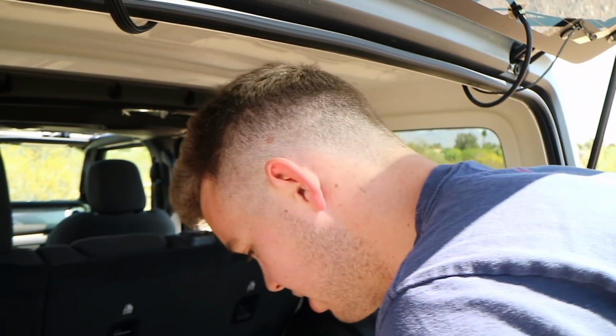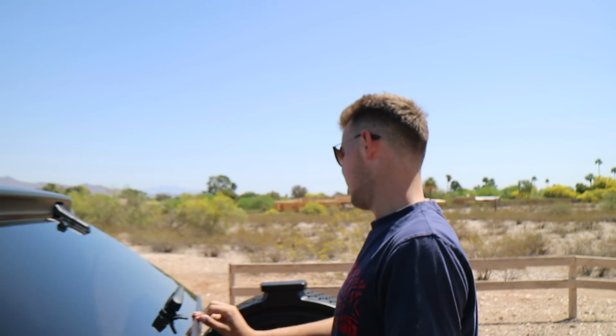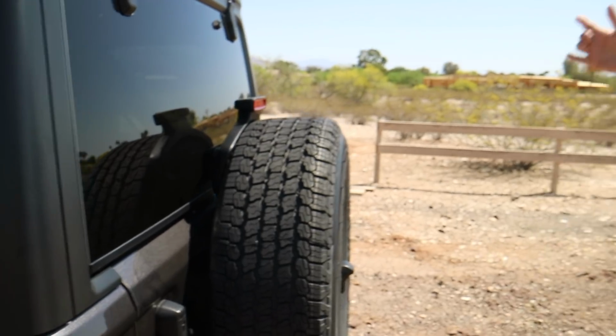That's about it, really. I mean, Jeeps are pretty basic. That's why everybody likes them. They're super easy to drive. They're fun to drive. You know, you just close that up, bam, bam. That's that.